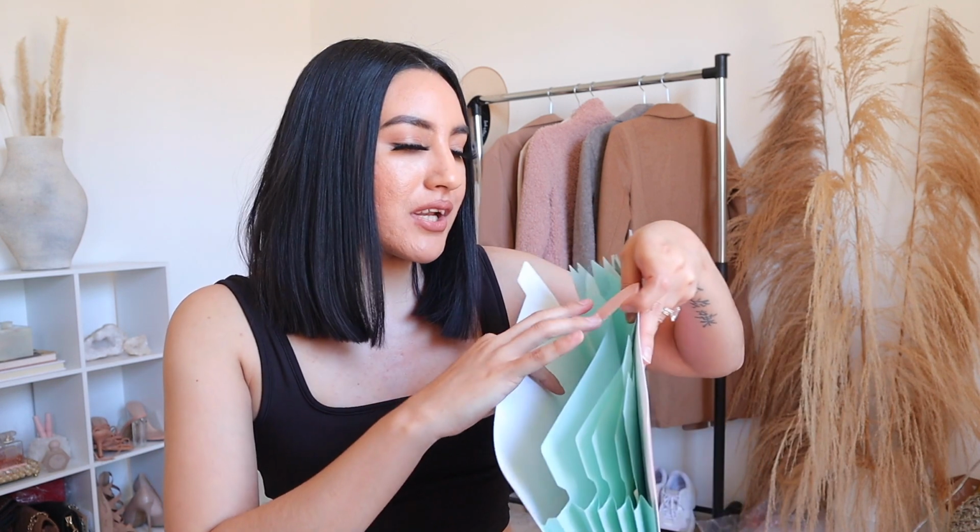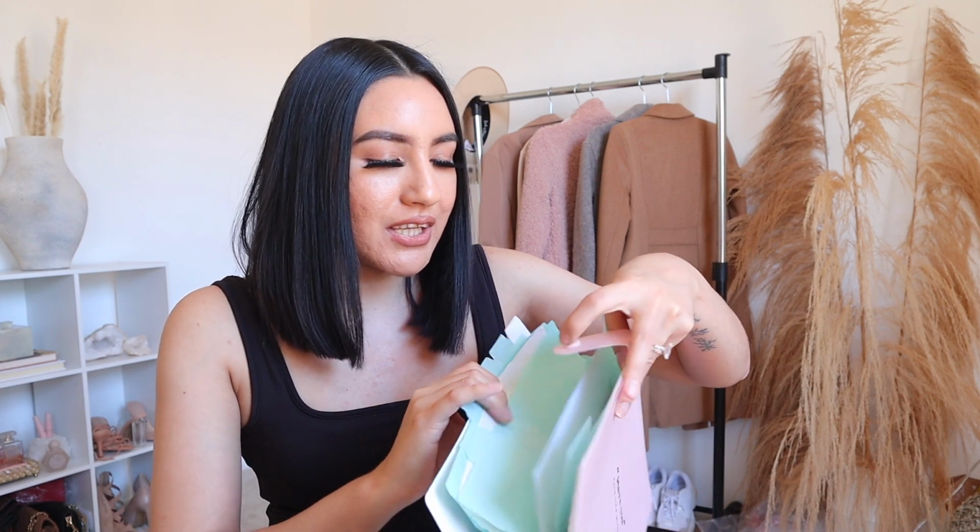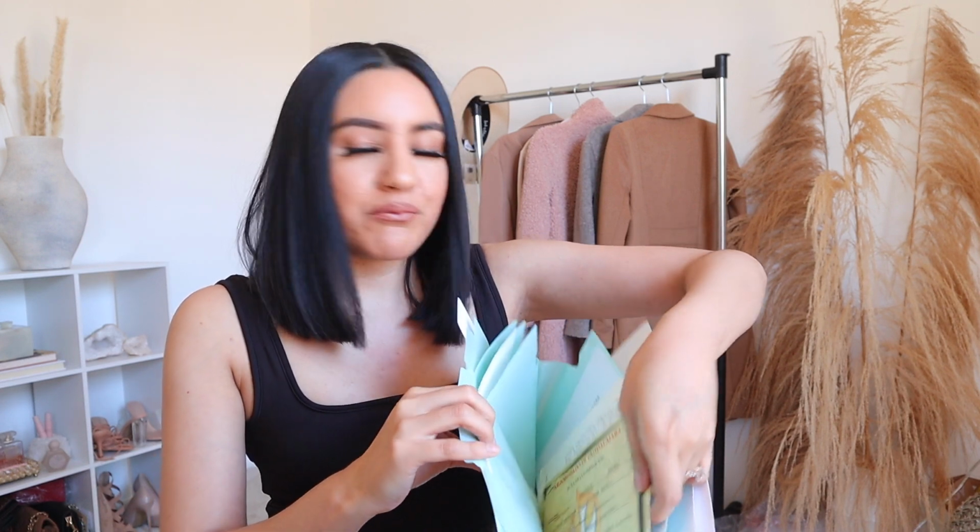What the frick? The next thing is this little file folder. You can obviously store it like this or like this. I thought it was super cute, so you can be a little more organized. Adulting life now. So I have my passport in here, my birth certificate, our marriage certificates, all of that type of stuff.